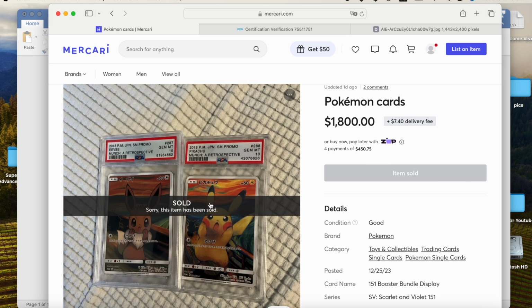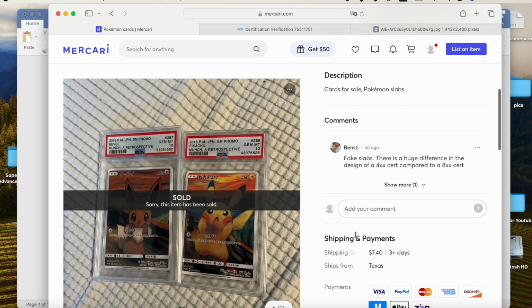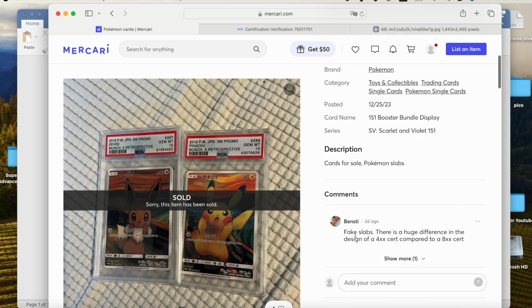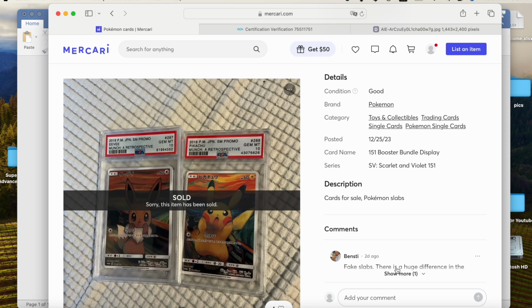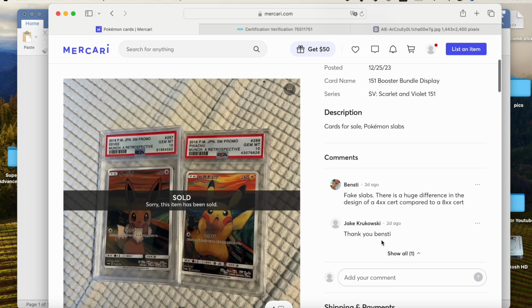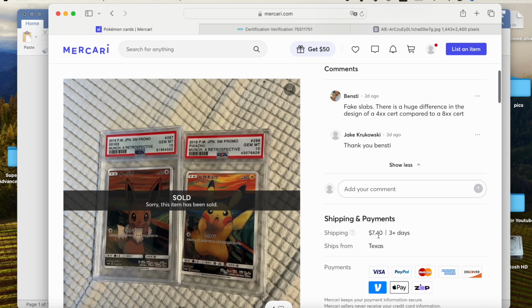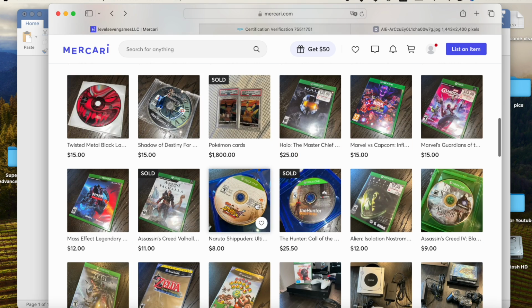PSA 10 Pikachu is not this cheap. Yep. So fake slabs. Okay. So yeah, this guy knows. But somebody actually got scammed out of this. What does this guy say? Huge difference in the design of a 4 cert compared to an 8 cert. Thank you, Bensty. Okay. So yep, this guy knows.